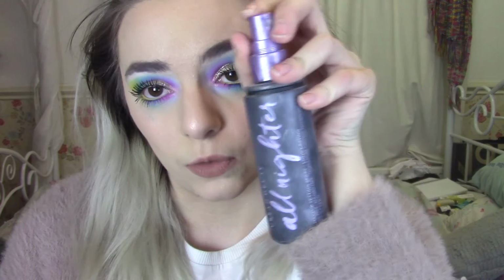I do have a setting spray. This is from Urban Decay. It's the All Nighter Ultra Glow Long Lasting Makeup Setting Spray. I'm going to try this, but first I'm going to sort my hair out and clean up any mess I've made. Okay, so we're back with the finished look. So we're going to test out the All Nighter Ultra Glow. I have tried the original All Nighter, and I feel like that's probably one of the only setting sprays I've used where it does help with the longevity of my makeup.